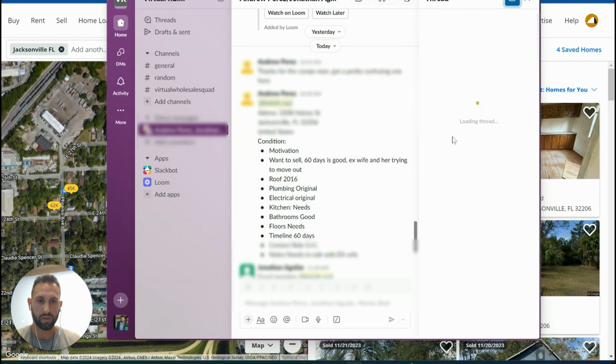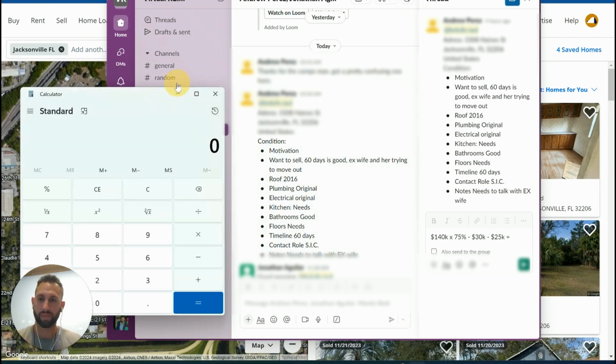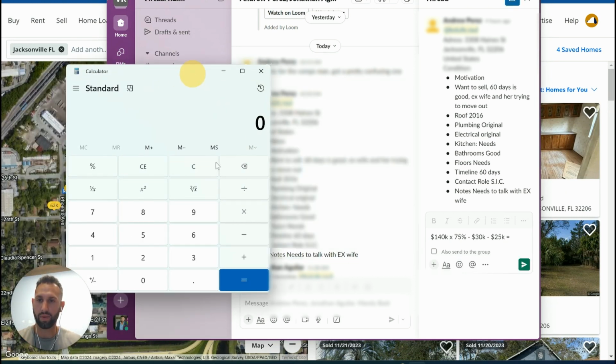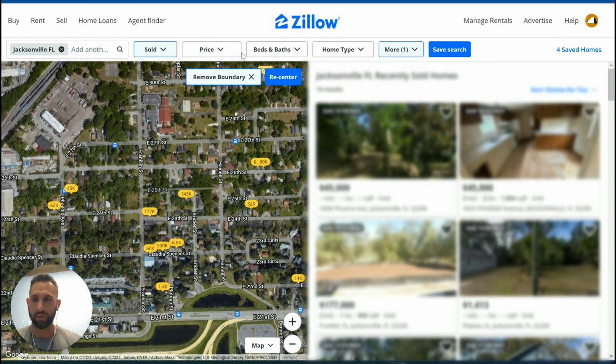Let's put it. So 140K times 75% minus. In Jacksonville, the rehabs aren't so crazy, so we could put a 30K rehab minus, let's say, 25K profit for you guys. So if we do the math, here we got 140 times 0.75 minus 55, 50K MAO. For innovation, you could put it on, but it's going to be about the same price.